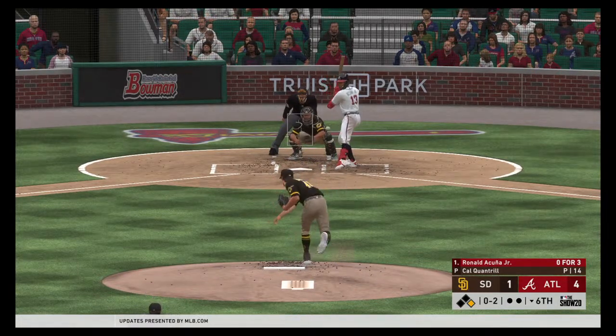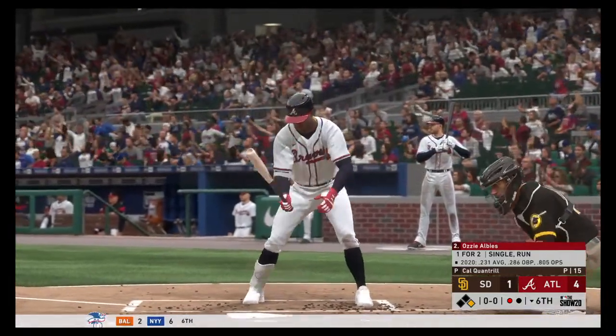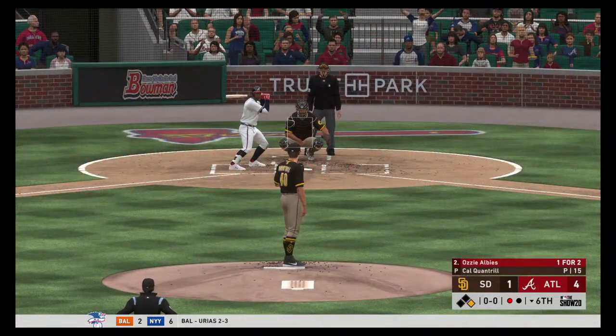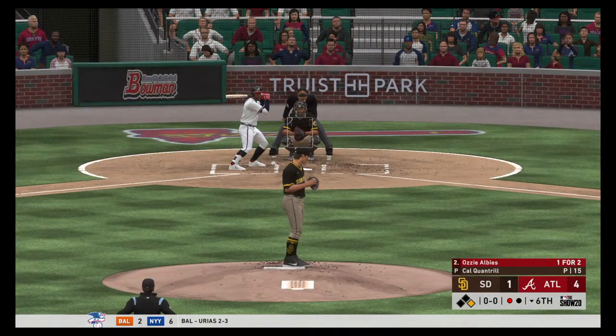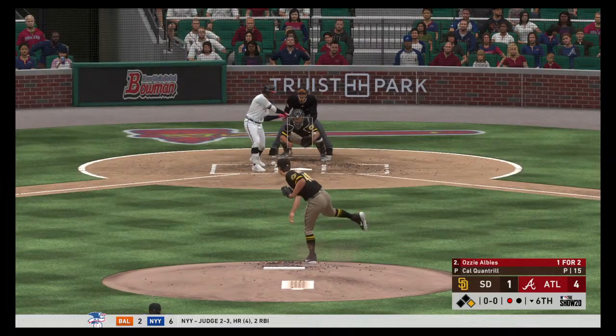Working for the punch out and the offering. Fastball got him looking, as that had 2-seam action on it. One gone. Now batting, the Braves second baseman, the former top prospect Ozzie Albies. He's singled in 2 trips to the plate thus far. Ready to deliver. Here's the first pitch.